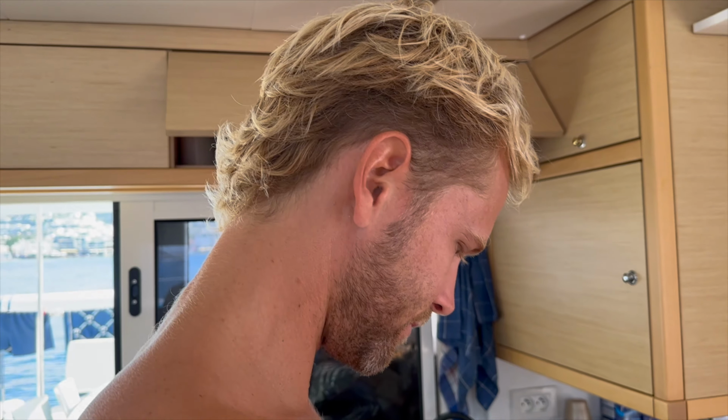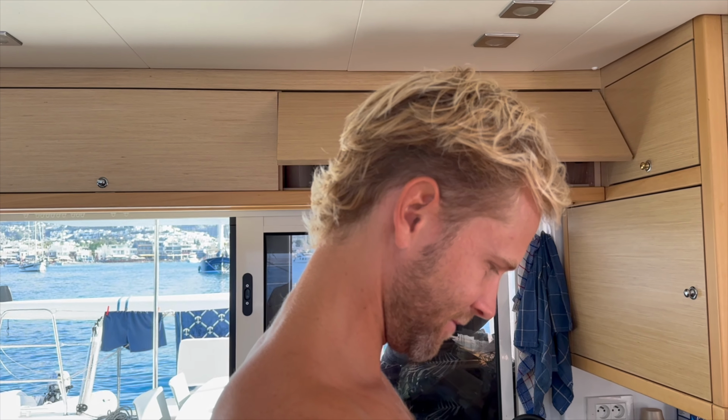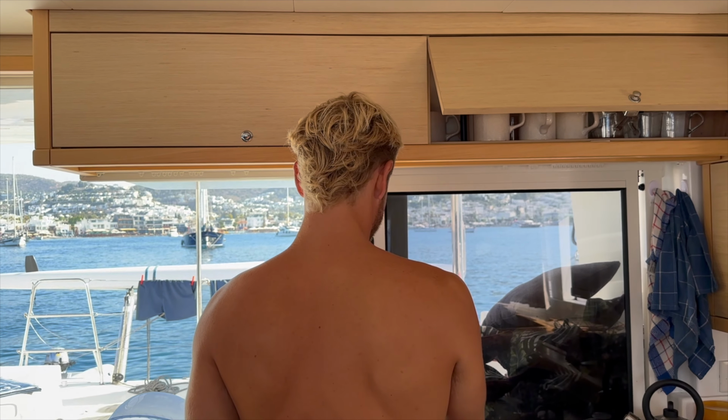I need a haircut. I know. Brad's hair has gotten so bleach blonde from the sun. He went and got his hair cut and now it just looks like a crazy dyed mullet.